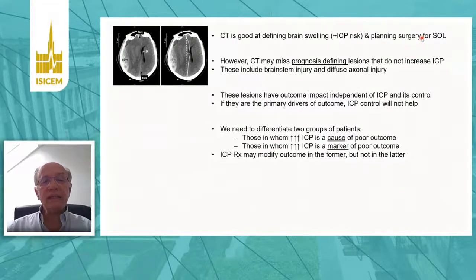However, CT may miss prognosis-defining lesions that do not increase ICP, such as brainstem injury and diffuse axonal injury. These lesions have outcome impact, which is completely independent of ICP elevation and is not helped by its control. And if they are the primary drivers of outcome, ICP control simply won't make a difference to outcome.